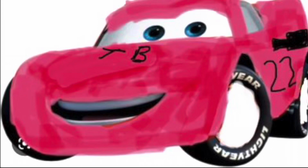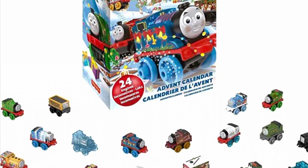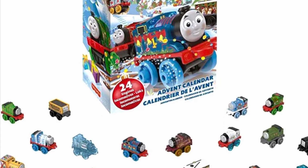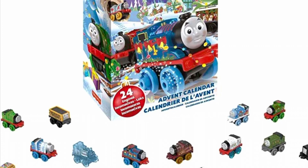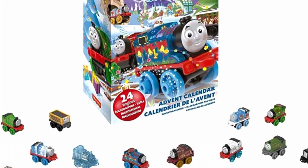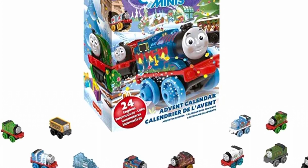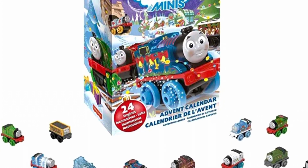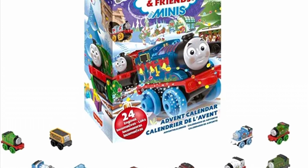So last night, I looked on the Thomas Minis wiki to see if there were any new reveals, and lo and behold, I found the new advent calendar. And let me tell you one thing about this advent calendar, it is just awesome. They went so hard with the new releases, except 3 maybe, and the re-releases were awesome. It was way better than the 2022 one, which was pretty good, but the new releases kind of suffered. So, I guess we'll dive in.